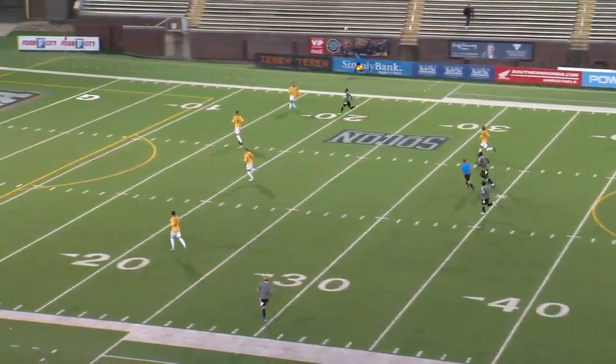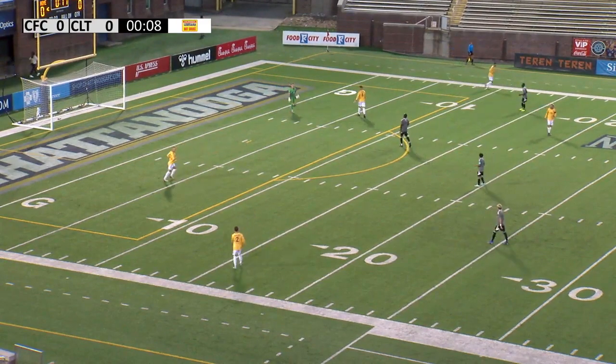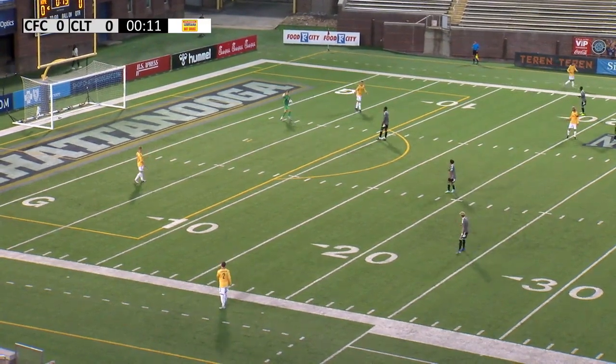And we are underway here inside of Finley Stadium. Charlotte sending it down to the far end right away. Great looking unis here tonight.